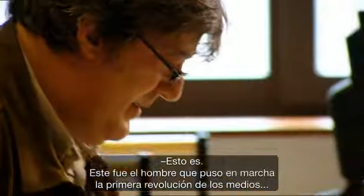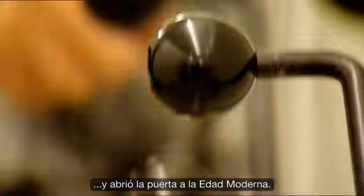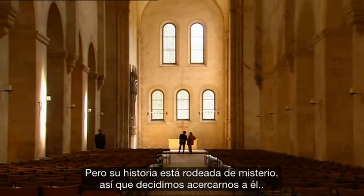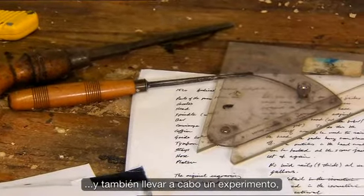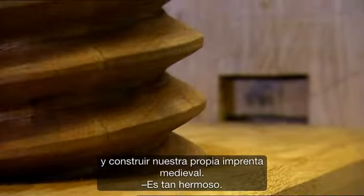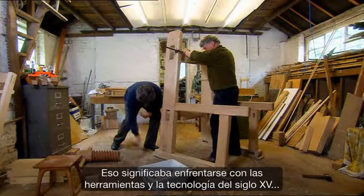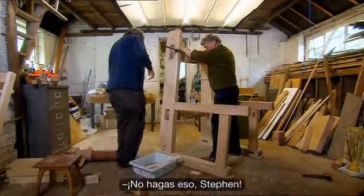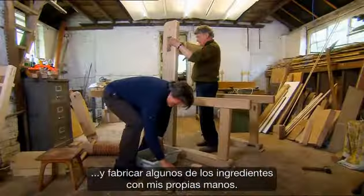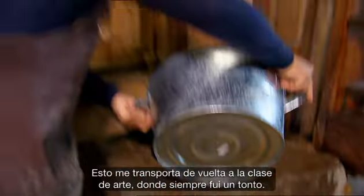This is it? This was the man who launched the first media revolution and opened the door to the modern age. But his story is shrouded in mystery. So to get closer to him, we also decided to stage an experiment and build our own medieval printing press. So beautiful. That meant getting to grips with the tools and technology of the 15th century. Don't do that, Stephen. And actually making some of the ingredients with my own bare hands.